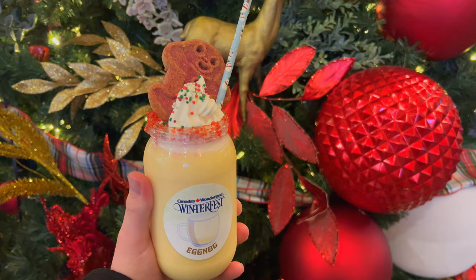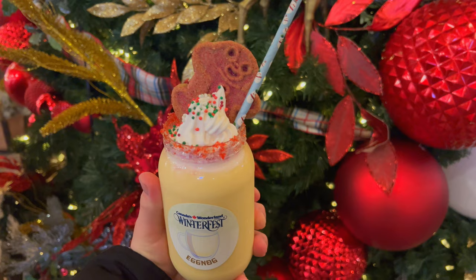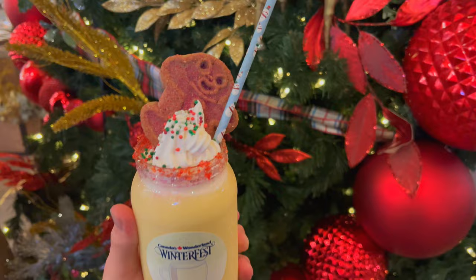Alright, drink number, I lost count, 5 I think? Oh god, that's embarrassing. This is the sugar cookie eggnog, which looks pretty good. I'm a really big fan of eggnog, and of course being a cocktail, it does have some form of alcohol in there. I'm gonna have to double check what it is, probably rum. And it comes with a little gingerbread cookie. Yes, Burke, yes!